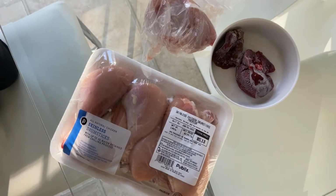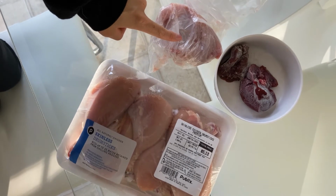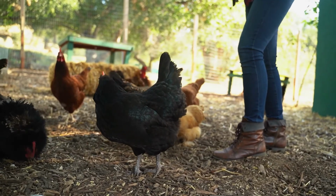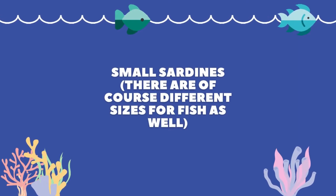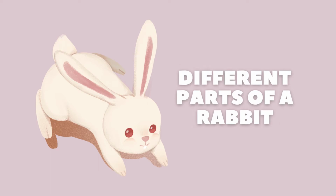Oh, you guys might also be wondering about snacks. So some popular raw bones you can feed small dogs as snacks are chicken, turkey, and duck neck, chicken, turkey, and duck wings, small sardines. There are, of course, different sizes for fish as well, big, small sardines, or a portion of it. You can also give different parts of a rabbit. So basically a small portion of a whole prey.